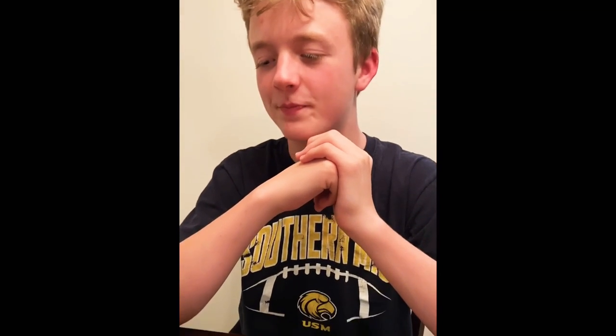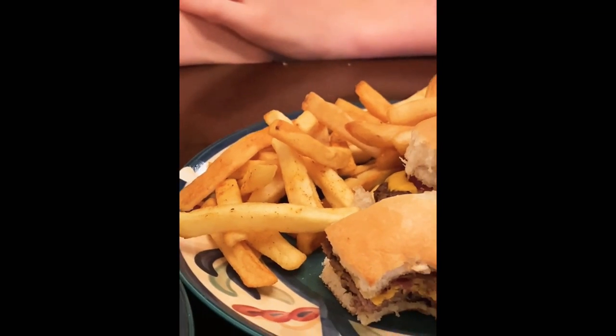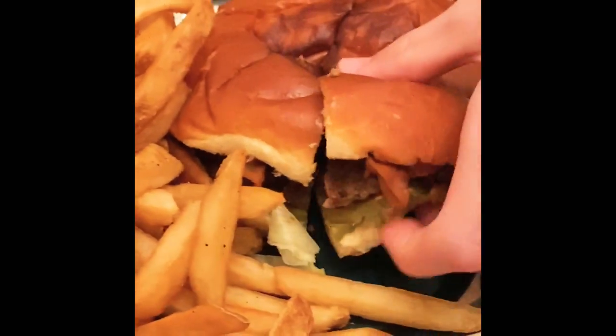Now we're gonna try the fries. The fries are good. I can taste the fry and the seasoning mixed together in one. You can taste a little bit of seasoning right there, just a pinch of seasoning, and then you can taste the fry. I like that. I really do like that. It's one of my favorite things about fries. This is the biggest burger I've ever seen. One of the biggest. Let's try this one.